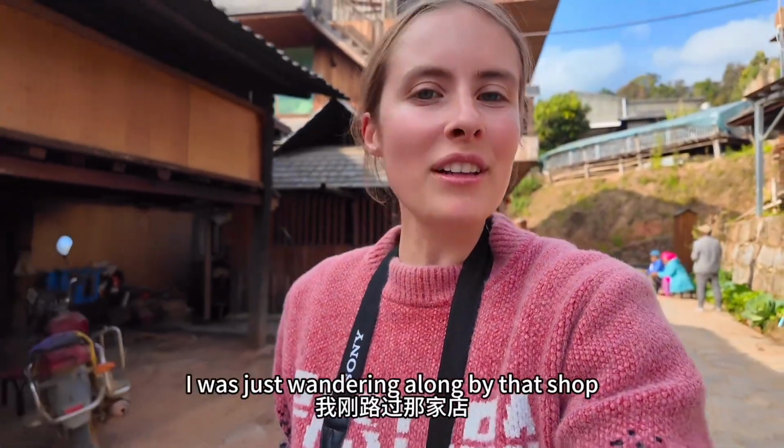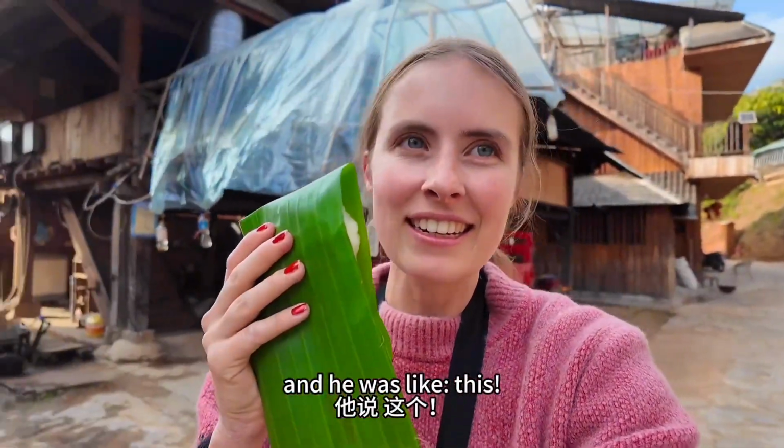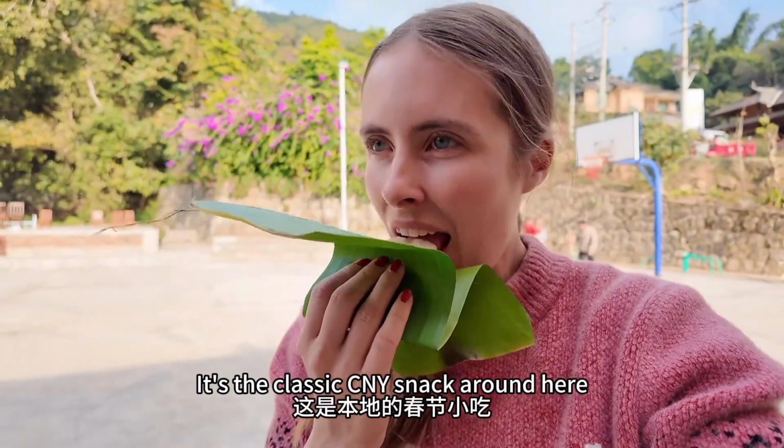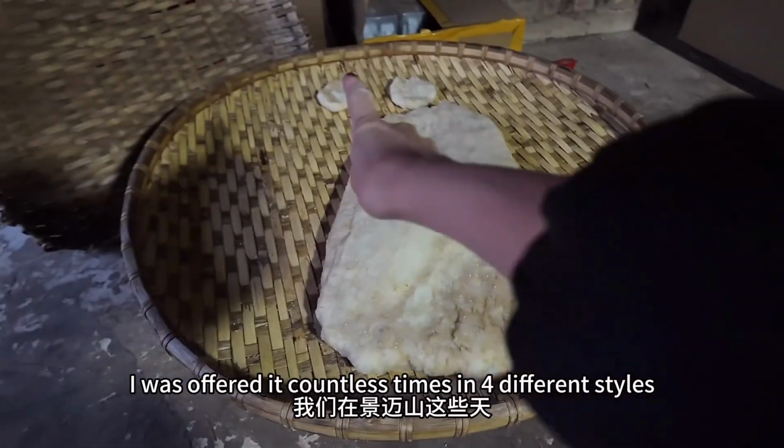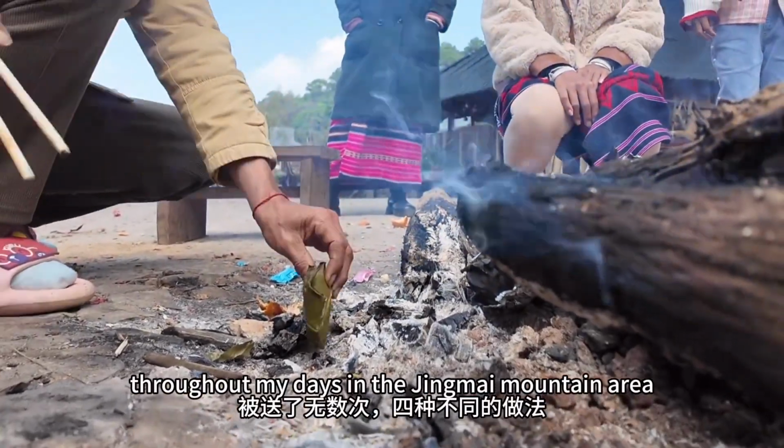I was just wandering along by that shop and he was like, "Do you want some?" And I was like, "What?" And he was like, "This." It's the classic Chinese New Year snack around here, and I was offered it countless times in 4 different styles throughout my days in the Jingmai Mountain area.